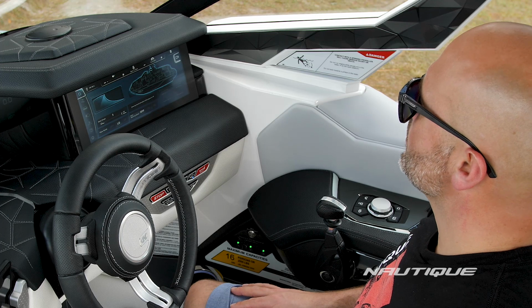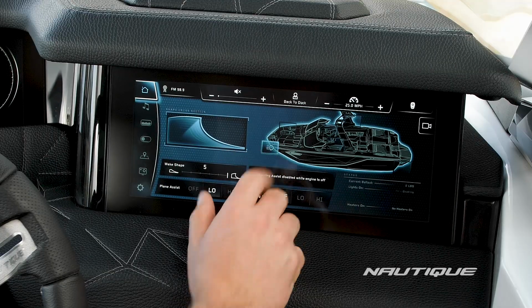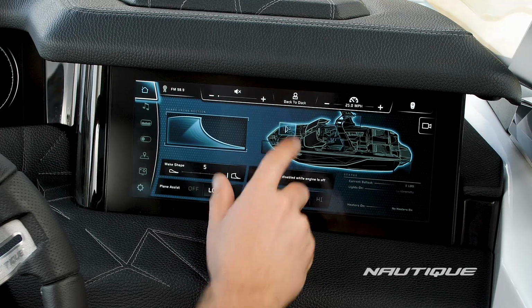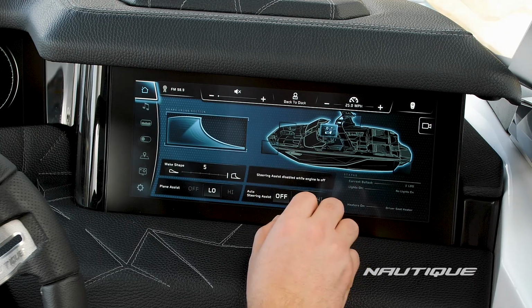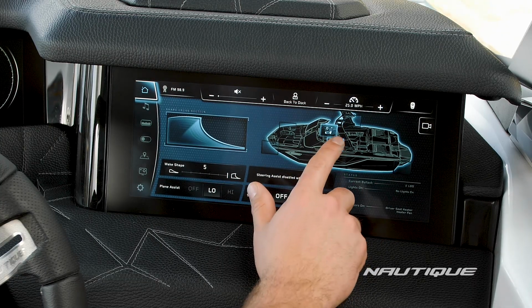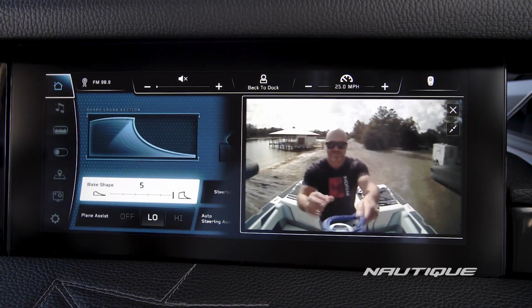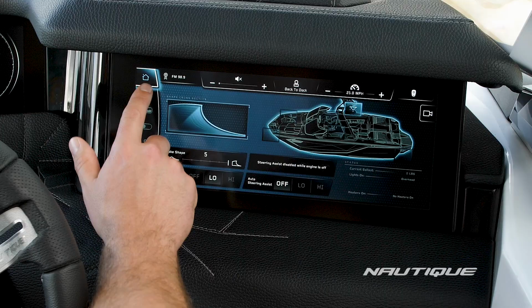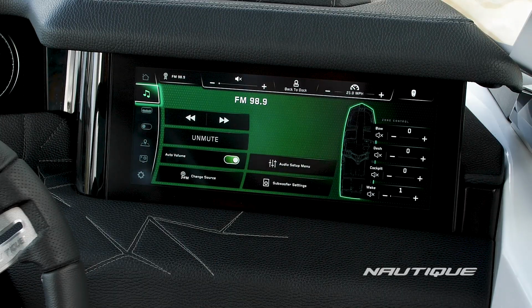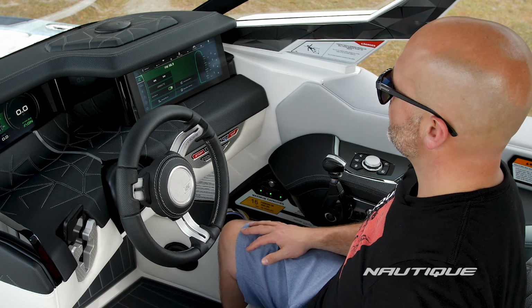This is also where you can control your stereo volume, your speed control. You have your hot buttons for docking lights, courtesy lights, your tower lights, of course your heated seats, and we also have access to your awareness camera. Just hit that button and you can see what's going on behind the boat. The next menu is our stereo menu. This is where you can control all of your audio settings, and you also have zone control for your bow, your dash, cockpit, and of course your wake zone on the Paragon.